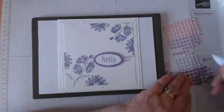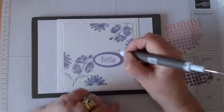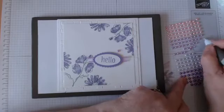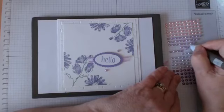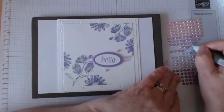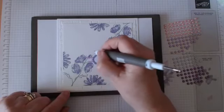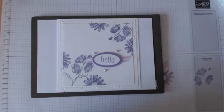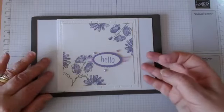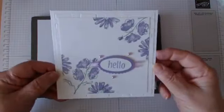Right, so let's have a few of these. 1, 2, 3. Mm-hmm. Here we go. First card done, girls. That wasn't too bad, was it? Yay. Good. There we go.